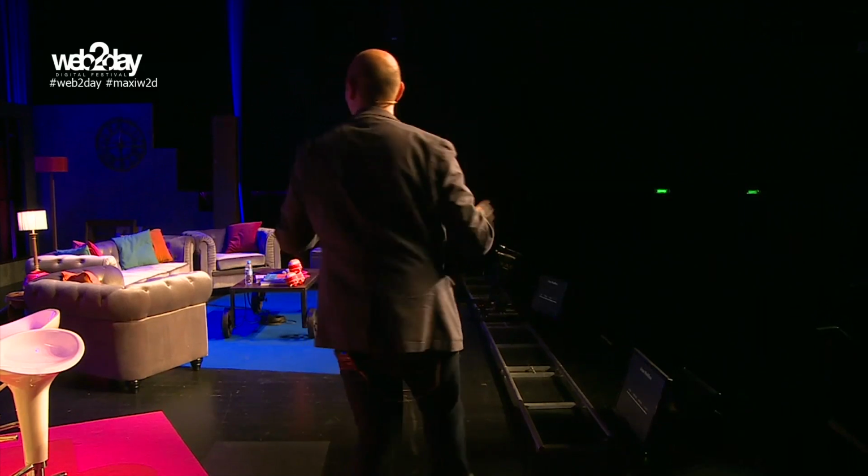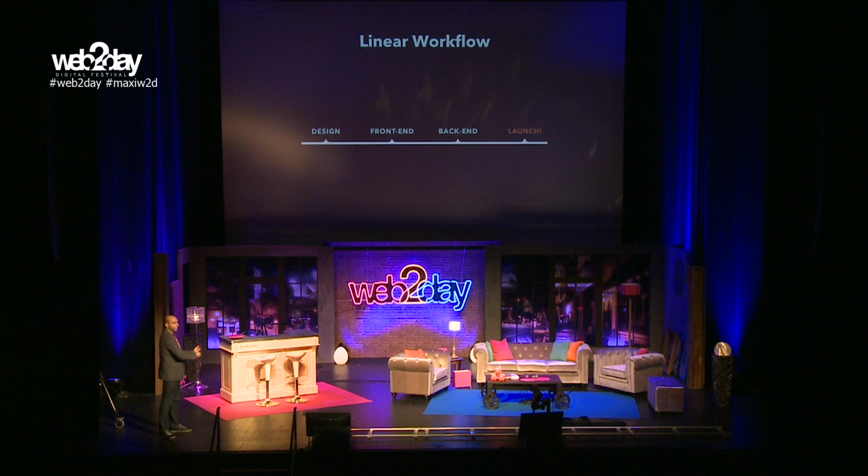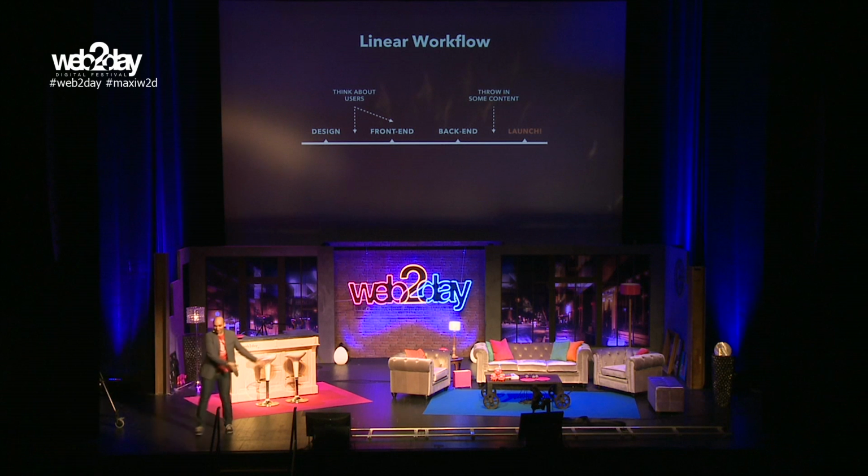So this is what the linear workflow looks like in most companies. Well, you have your design stage. It's being handed off to the front-end guys. They do their work. It's being sent off to the back-end guys. They do their work. And at some point, it's launched. At this point, sometimes you think about users, maybe, right? And at this point, we kind of throw in some content, because actually we should have it before the project starts, but we never have it before the project starts. So we just throw in some content in the end, and boom, right? This is how it works.